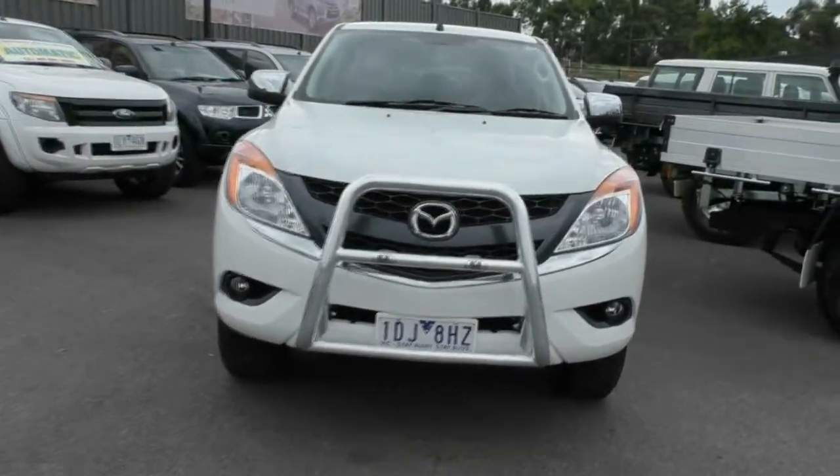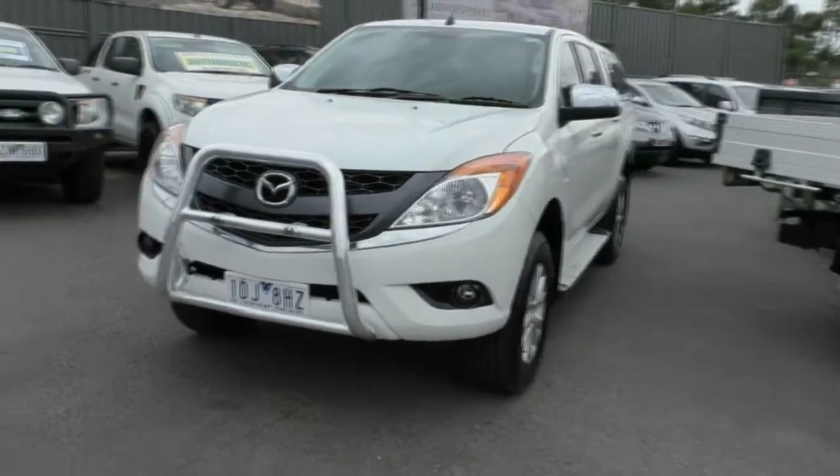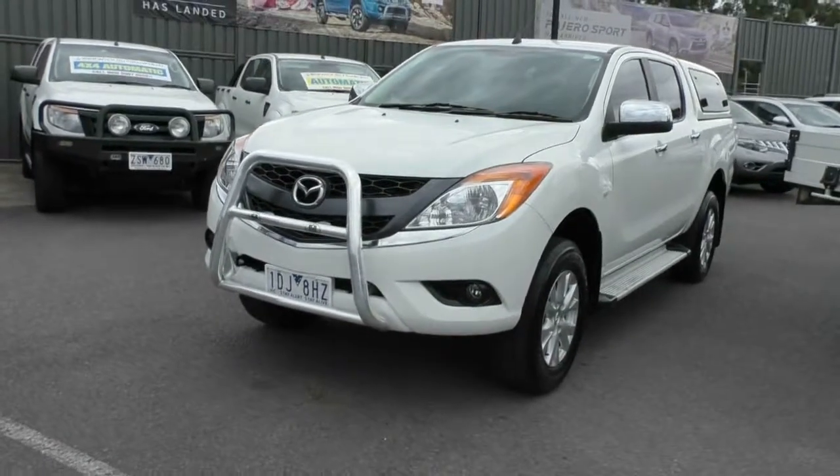So it is a 4x2, very nice looking ute, and part of the video today I'm going to go through the features for you of what this car's got on it and why it's such a good vehicle.